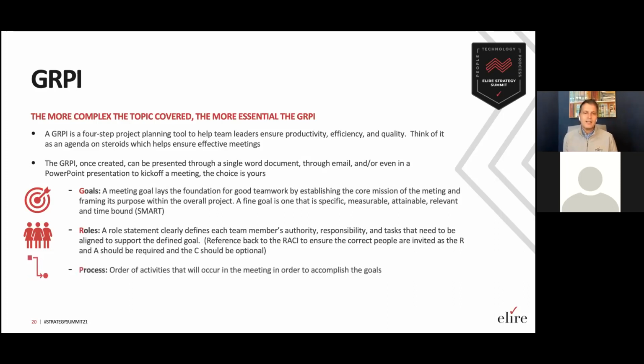The next is the process. What process are you going to reach during the course of the meeting to achieve the goal? Now, again, some meetings are simple, and this might seem like overkill, but as it says at the top, the more complex the topic that's covered, the more essential the GRPI. So maybe the order of activities is starting with a brainstorming session and then moving on to a dot voting session where you dot vote the various brainstorming ideas, and then you move on from there and there and there. And really having a clear outline of a process will help keep your meeting on track. And at the end of the day, people will say, that was such a well-facilitated meeting. We did that so effectively and so efficiently.